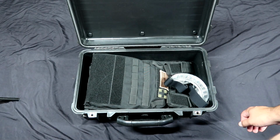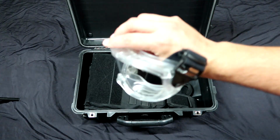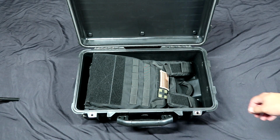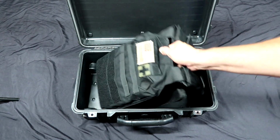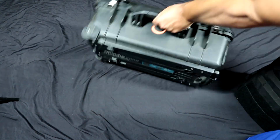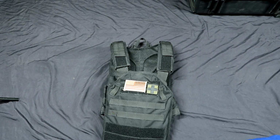And that is my vest. I also have a pair of goggles in here. Nothing special. I just keep the vest in this box to protect it from UV sunlight and, you know, dampness, rain, that sort of thing. But that's it right there.